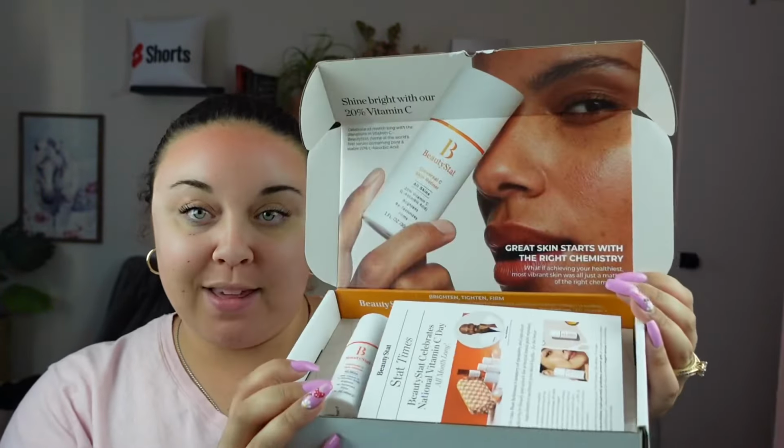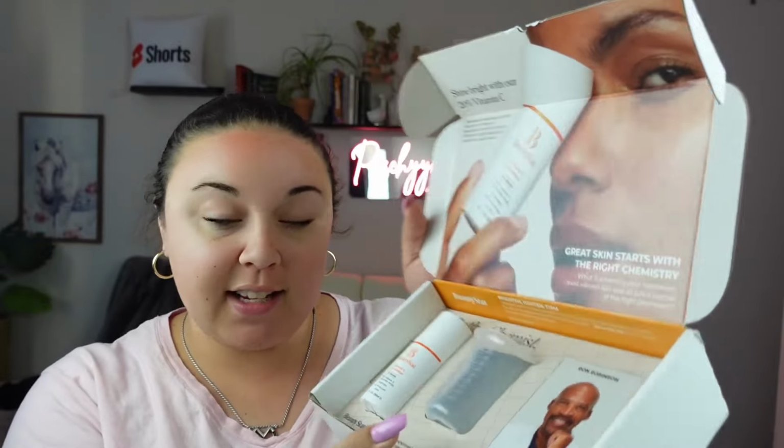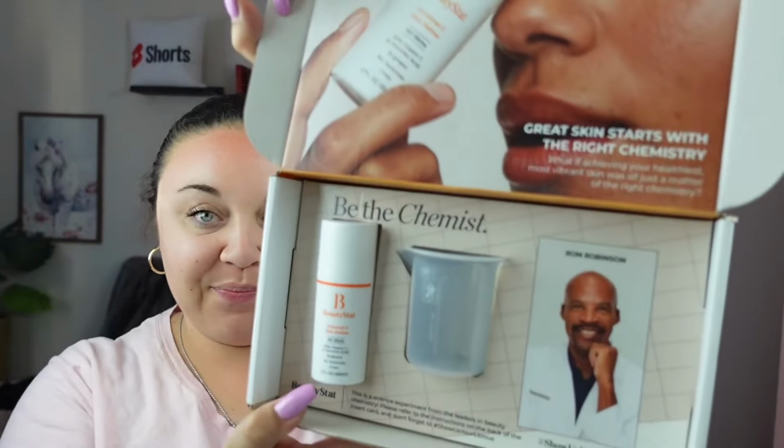Now, the next and final thing is that I got some PR from Beautystat, which was the brand that I showed you guys earlier. So they sent me this. And the cool thing about this is that I'm gonna be doing a video doing this, but I'm not gonna do it right now. But essentially, this is like a little chemistry kit that they sent me. And it says, be the chemist.